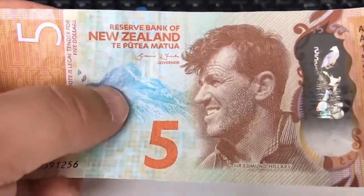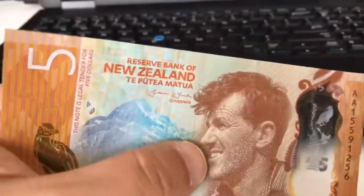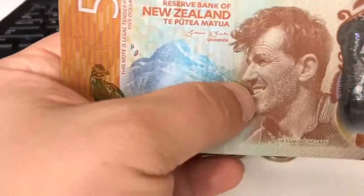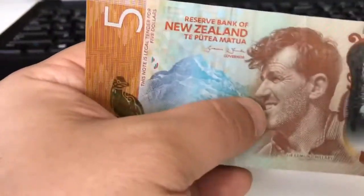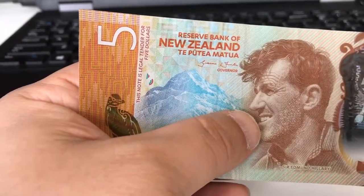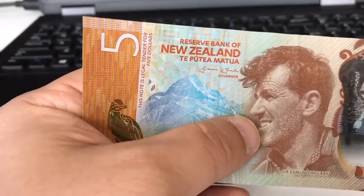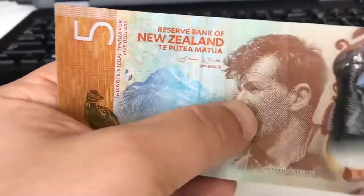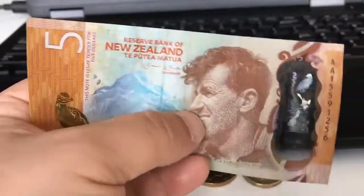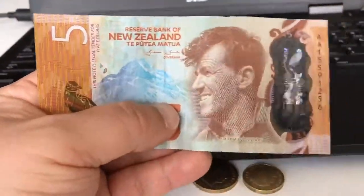That's Sir Edmund Hillary, man. Everybody knows Sir Edmund Hillary, right? This dude, he looks all rough and rugged, right? Because he was a New Zealand mountaineer, explorer, and philanthropist. Hillary and Nepalese Sherpa mountaineer Tenzing Norgay became the first climbers confirmed to have reached the summit of Mount Everest. Dude, come on. That's the first dude to reach Mount Everest. And we got him on the 5 of the New Zealand dollar.